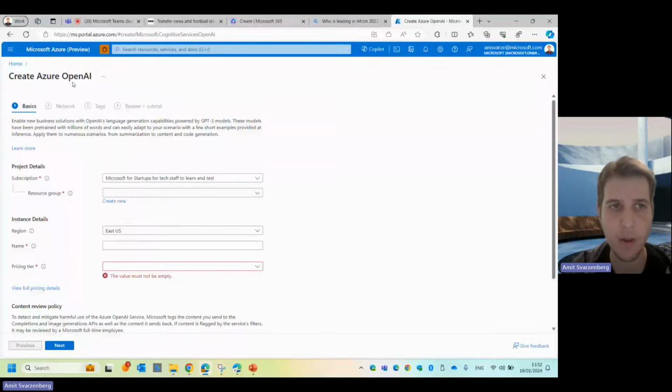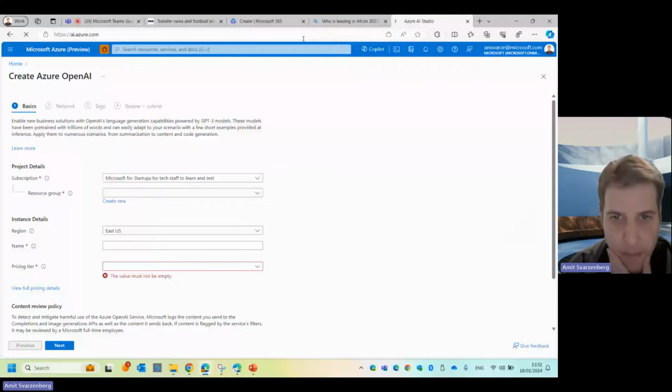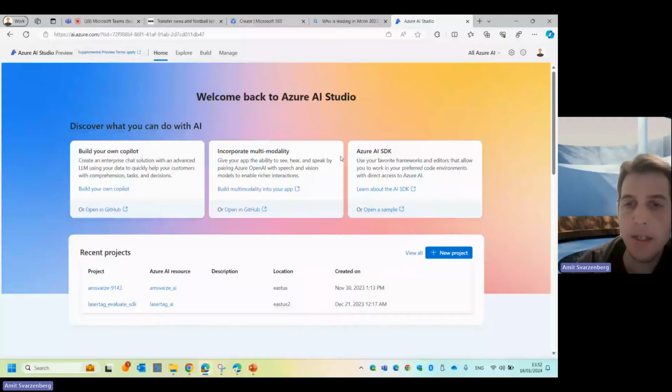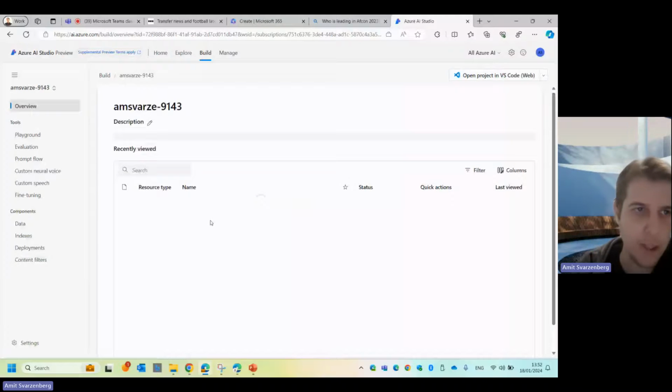Because I already have Azure OpenAI deployed, I'm not going to create another one, but to create it, you just click next and put some names in those fields. Super simple. So after I have the Azure OpenAI resource, I can go into the Azure AI Studio, and I need to create a new project. Creating a new project, give it a name, and create project. Again, I'm not going to create a project because it takes some time, and I don't want to waste your time. I'm going to use the project that I already built, but I'm going to do it from scratch.